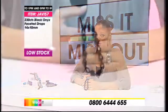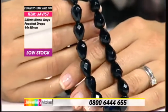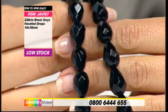Right, there's 230 carats in this strand. They're 14 by 10 millimetres each. And those drops, you know what? These could work really nicely, actually, with our early bird special we did, because they're the same size and shape.